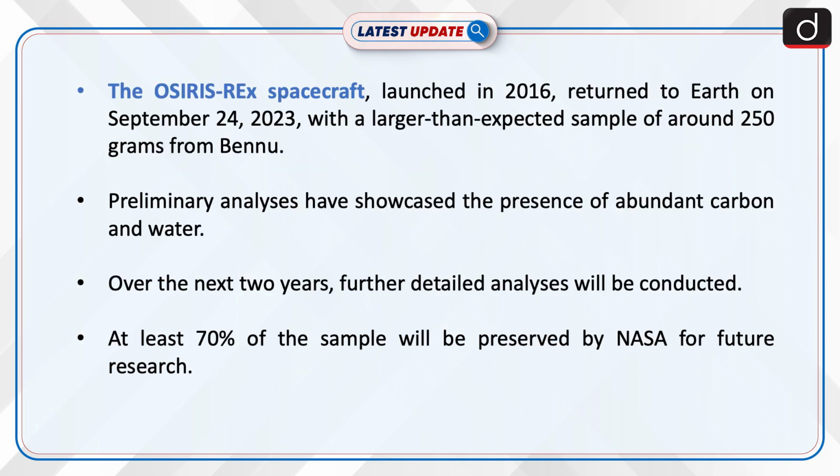The OSIRIS-REx spacecraft, launched in 2016, returned to Earth on September 24, 2023 with a larger than expected sample of around 250 grams from Bennu. Preliminary analyses have showcased the presence of abundant carbon and water.